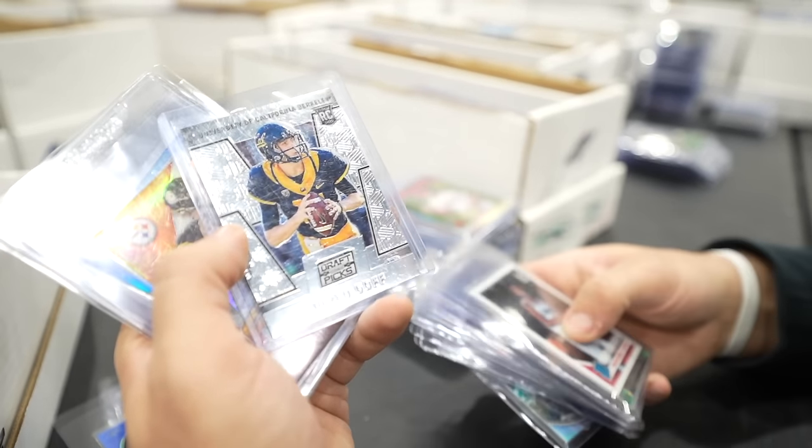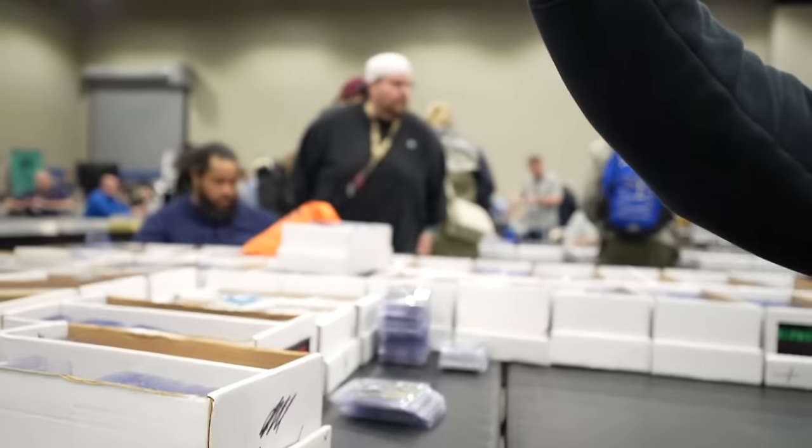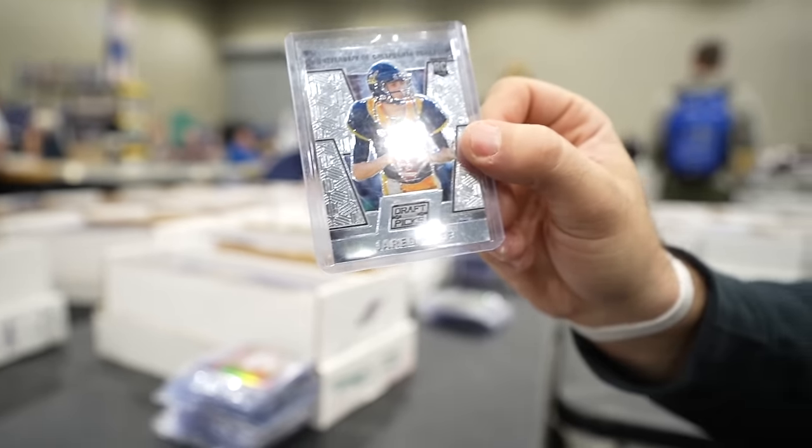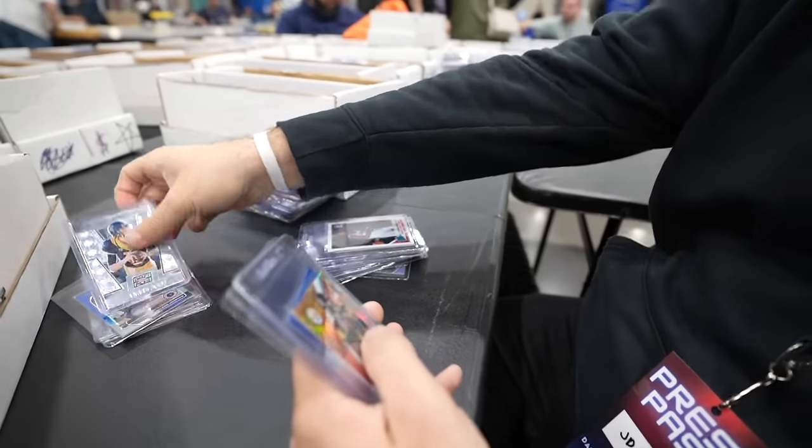Oh, Jared Goff rookie. That's sick. Let's go, Jared Goff rookie. It's a cool card. The momentum's there, man. If they win, like Jared Goff, I don't think people realize, I collected when Jared Goff sent the team to the Super Bowl. His RPAs now are like $100, $150, but when he went to the Super Bowl, his RPAs were like $100 to $200, same price. It was a different time back then. Pretty crazy to see, but yeah, I'll take that Jared Goff rookie.